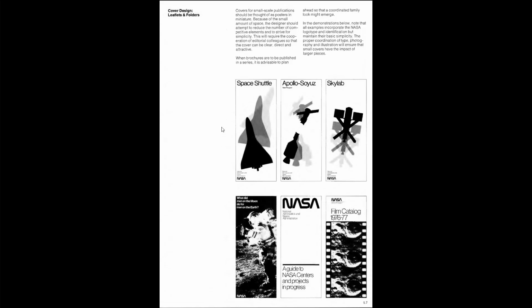And so you can see through here, the NASA down the bottom there is an anchoring device. You're drawn from the space shuttle through the graphic down to the NASA. If the NASA was around the other way, you would still end at the NASA but not read the other bits. This creates a solid base for the other text above it. And so it's a right place to do it.